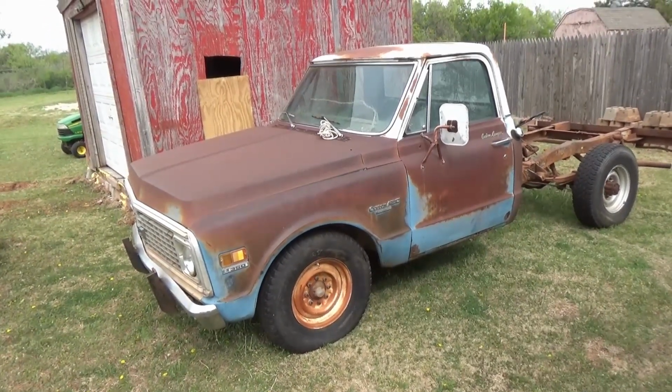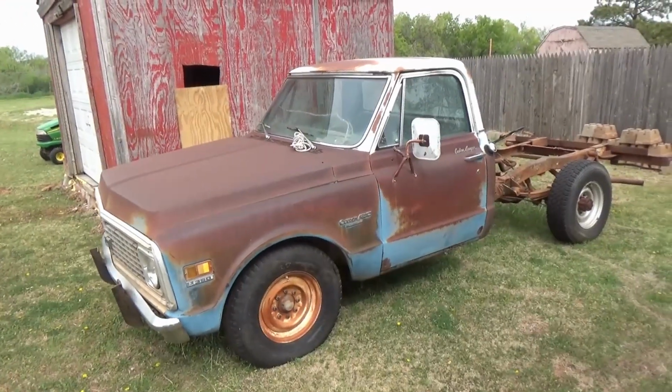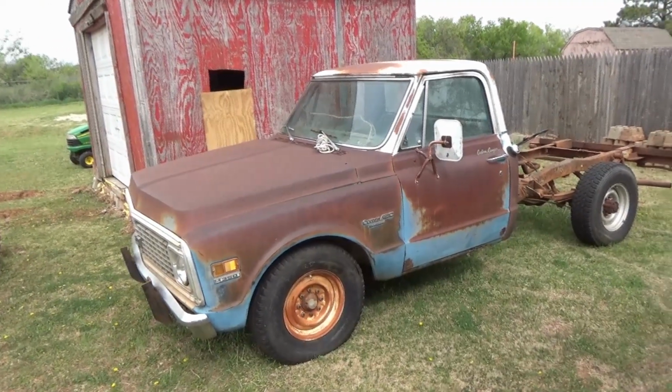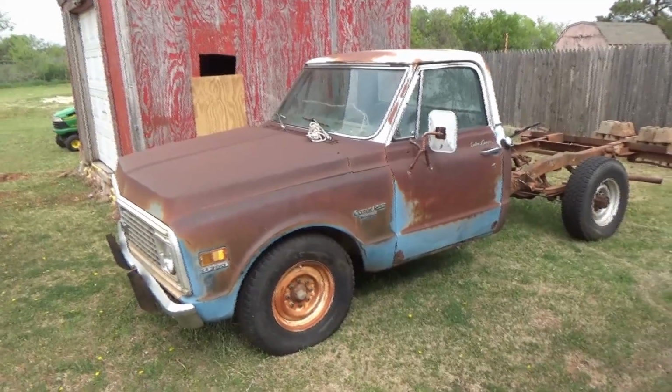So they hit me up. I tried to buy it before it was sold. The original buyer backed out on it. So they hit me up again, and without even thinking, I said, "Absolutely, when can I get it?" And we made a deal on it, so I brought it home.